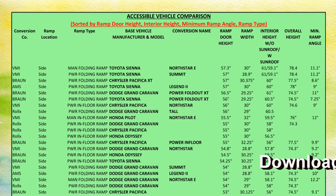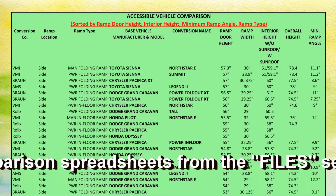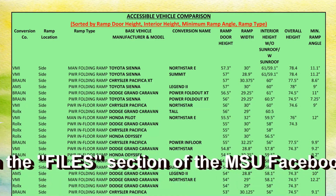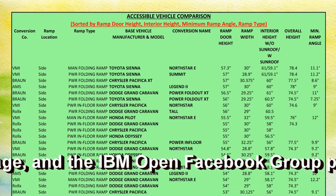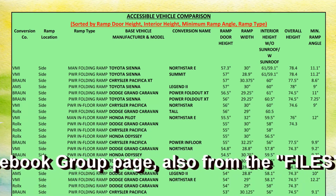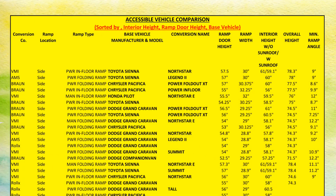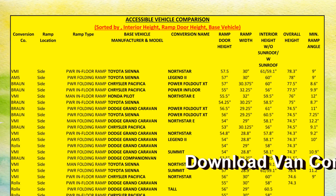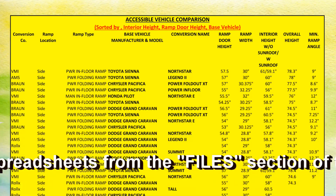I've taken on the laborious task of looking at 4 major minivan conversion companies' product specifications and have entered some important spec dimensions on a spreadsheet. I sorted them 3 different ways and have provided a PDF copy that you can download from under the Files tab on the Myositis Support and Understanding Facebook group page, or from the Inclusion Body Myositis Open Group Facebook page, also in the Files area. So, if you are a member in either of those groups, you will have access to this spreadsheet.